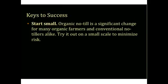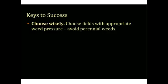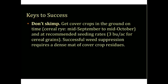So just quickly to get to Mark, some keys for success. With this, I would suggest starting small. It's a different technique. Start on a smaller, just a portion of your fields. Choose wisely, again, avoid fields with perennial weed pressure. Don't skimp, get those cover crops in by mid-September. Plant them at the higher seeding rate. Don't go with the 1 bushel an acre you might do as a green manure cover crop.